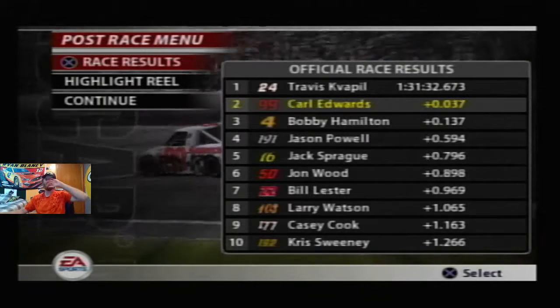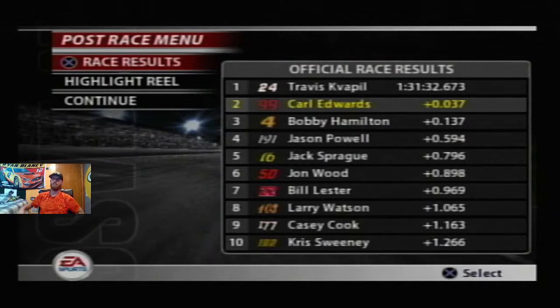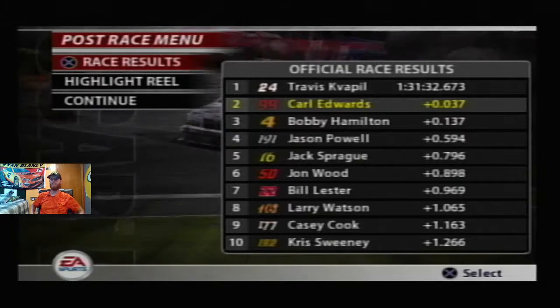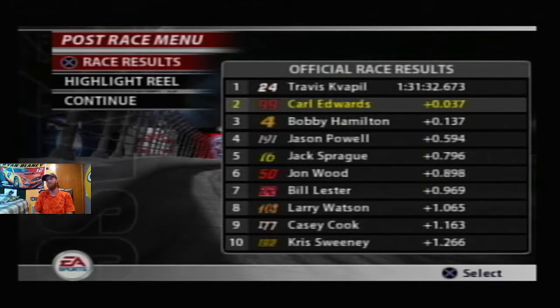Kind of wild. Those late cautions, we had 2 of them in the final 10 laps. Both by Keith Grimsley at the back of the pack. One, he was 4 wide, and then he was 3 wide, and he got turned into the wall the same way. 1 and 1 and 2, and 1 and 3 and 4.